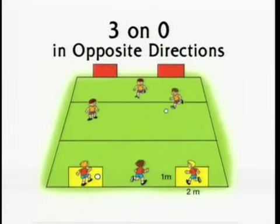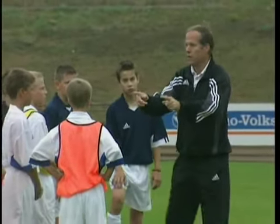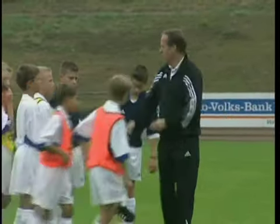Three-on-0 in opposite directions. Now we start again in the opposite direction. The orange and blue teams go to that end, and the white and yellow teams go to the other end.